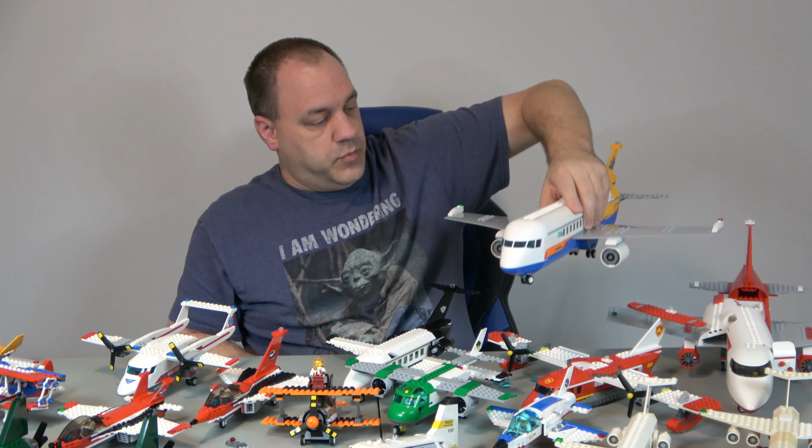But anyway, the latest plane to come out that I own is the Air Show Jet Transporter. It was just released this year in 2021, 271 pieces, and it's set number 60289.